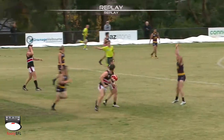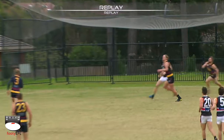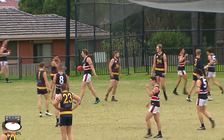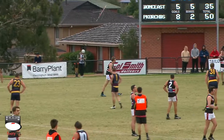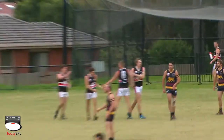He went up in the contest and everyone backed him pulling that one down. And he'll just go back and just try and stem the flow a little bit for Park Orchards. He's already kicked one in this game thus far. The margin is 15 points. Looking at to stretch back out to what's been a consistent 20-odd point margin for Park Orchards throughout most of this half. Gorringe comes in, keeps it low and keeps it straight. That's his second on the Bendigo Bank scoreboard.